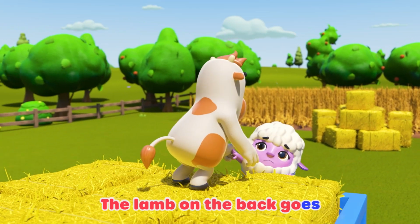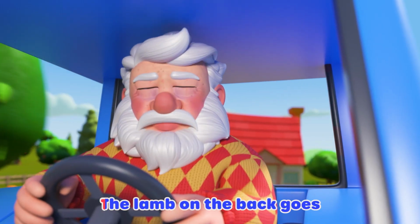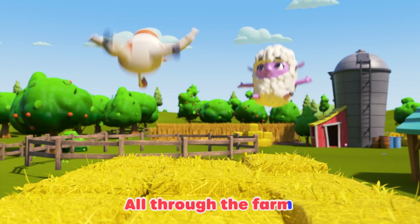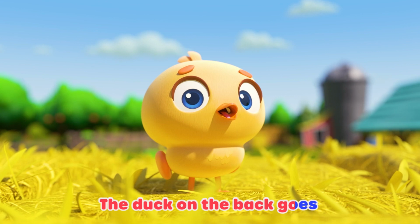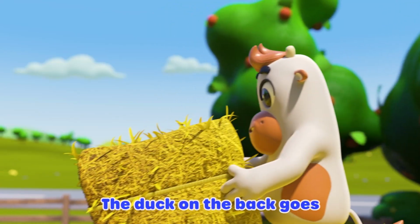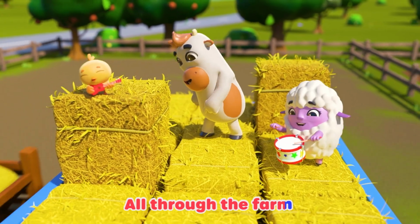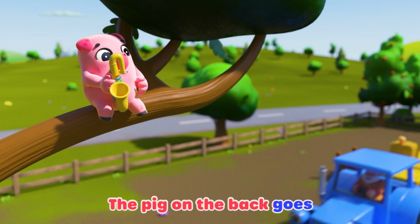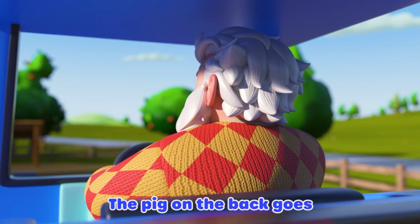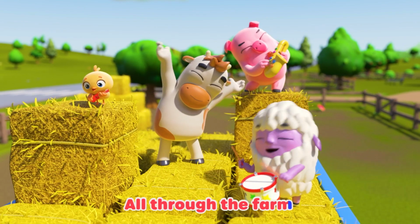The lamb on the back goes ba ba ba, ba ba ba. On the back goes quack, quack, quack, all through the farm. The pig on the back goes oink, oink, oink. The pig on the back goes oink, oink, oink, all through the farm.